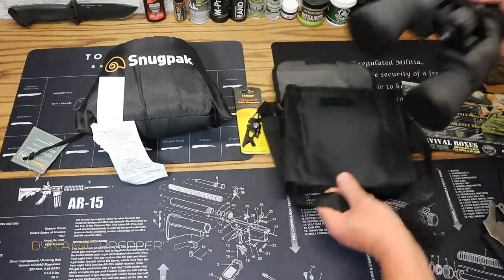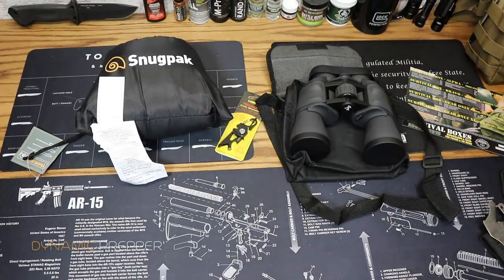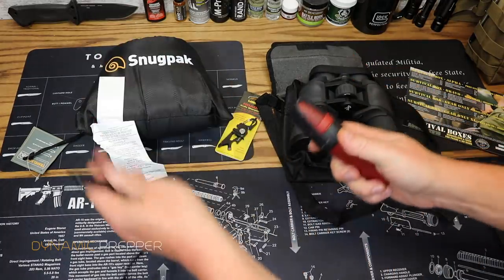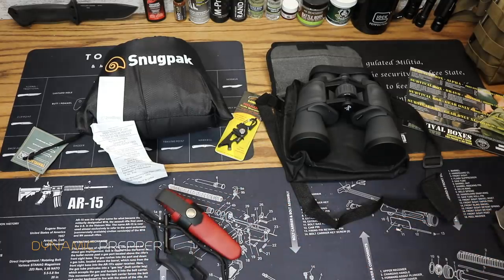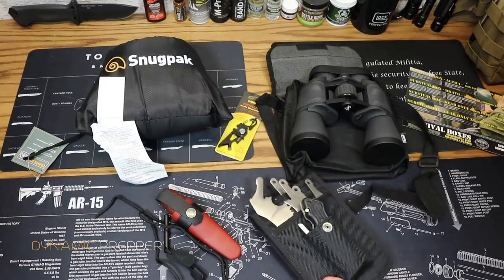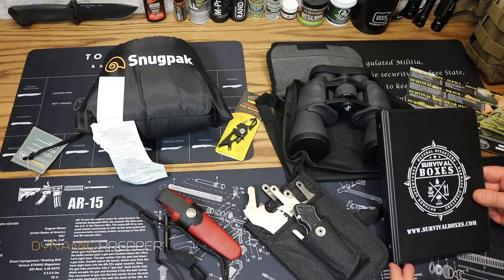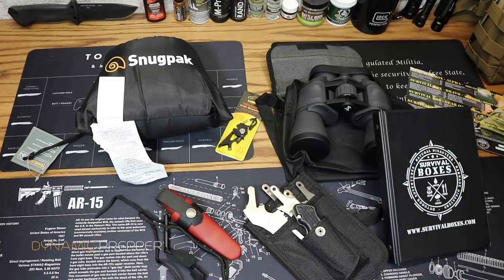So we'll just kind of pull those out and put those right there so we can see them. There we go. After that, we had the Mora Knife Eldris with neck lanyard and fire starter. So we had a little kit right there for you. Then after that, we had the Winchester Field Exchange A Blade 7-Piece Kit. So we had that there for you. And then, of course, we also had that free knowledge card, which will go into our three-ring binder. So there you go. That's everything that came in this month's Survival Boxes Gear Only XL Box.